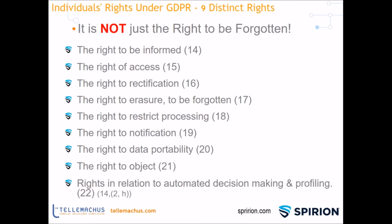They have the right to restrict processing. If they don't want their data to be used in automatic marketing, you need to be able to restrict processing to prevent that happening. They have the right to notification within 72 hours if you believe there has been a significant breach of their data due to a breach across your infrastructure. They have the right to portability. If they want to say, I want to move all of my data from one bank to another bank, you have to somehow facilitate the exportation of all of their data from your estate to a third party's estate.